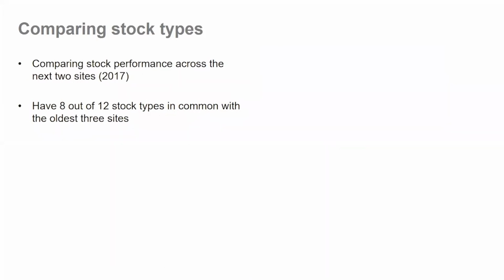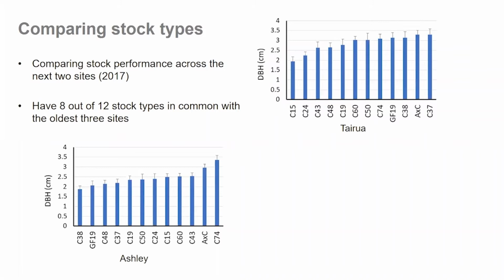Looking at the next two youngest sites, both established in 2017, these have 8 out of 12 stock types in common with the oldest 3 sites. And these 2 sites are Tairua and Ashley. And immediately we saw some substantial differences to the oldest 3 sites. For example, the Attenuata hybrid is the second best tree at both sites, whereas at Tairua, clone 37, which was one of the 2 worst performers along with the Attenuata clone, these are now the 2 best performers. However, at Ashley, it is worth noting that clone 37 is back down in the lower ranks.